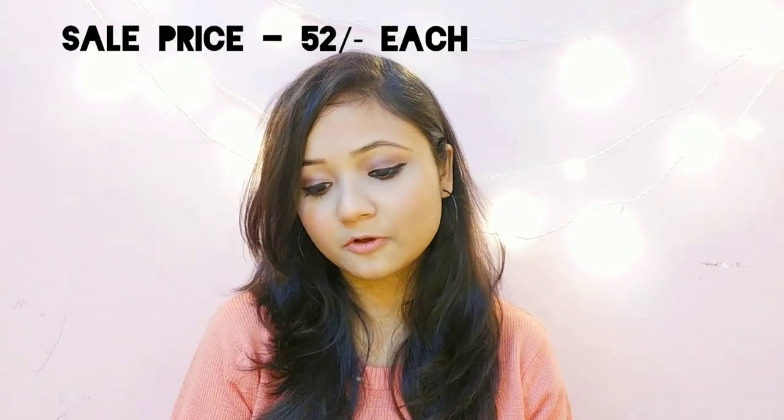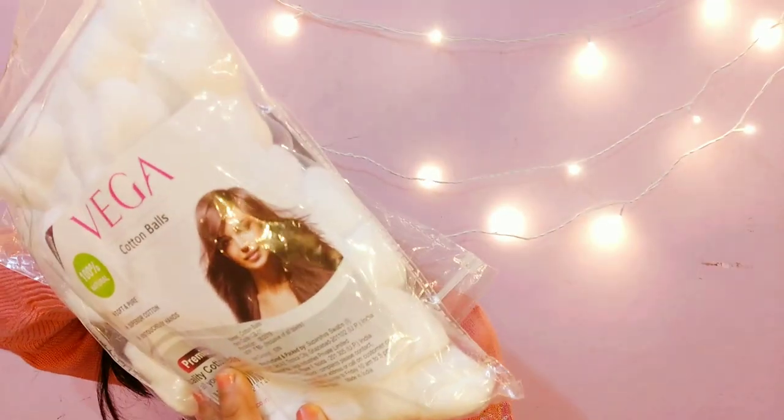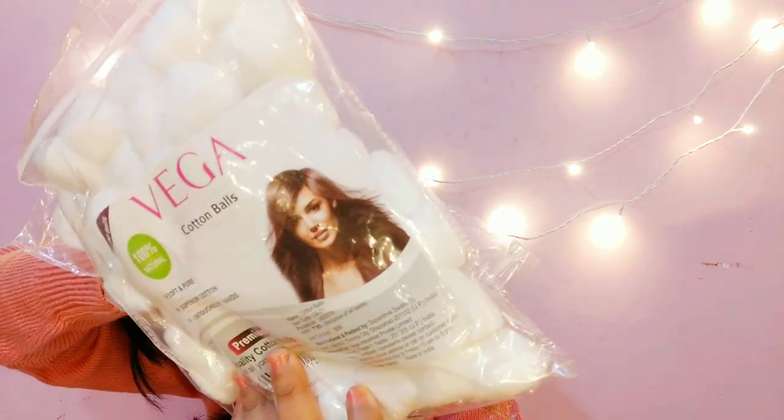So next I have these 2 cotton ball packets, Vega cotton balls, soft and pure, 100% natural, superior cotton, untouched by hands. This is how the packaging looks like. It retails for rupees 65 for 50 pieces.